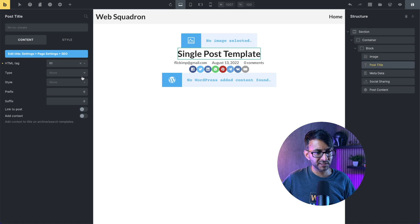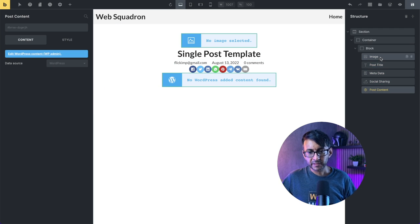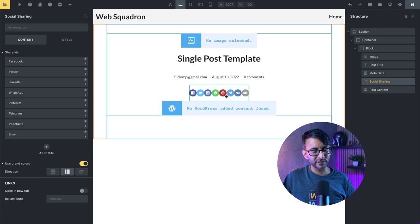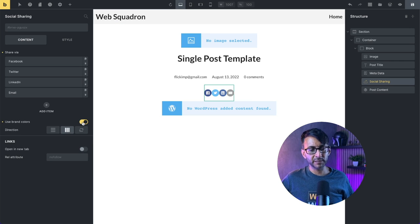We've got the post title. Well, that's the post title. And then you got all of these items over here. This is where now you just got to do your spacing out. Now, when it comes to the social sharing icons, I'm not a massive fan of having too many. And sometimes I like to keep the colors a little bit consistent. So I'm actually going to get rid of some of these. I'm also going to get rid of the brand colors, okay? Because I'm going to assign my own color to them.